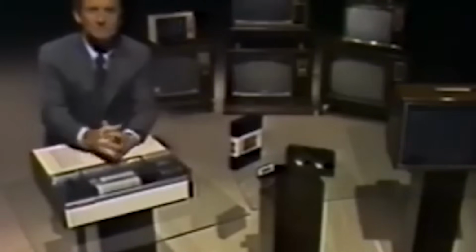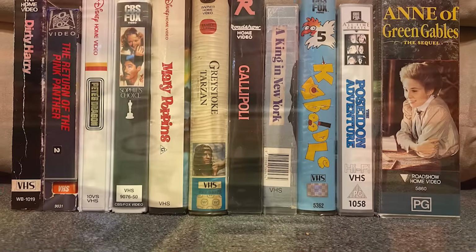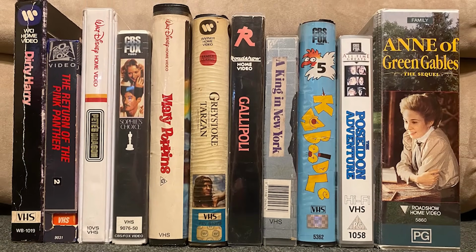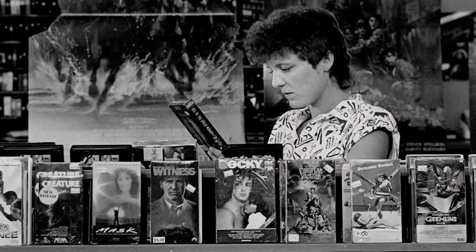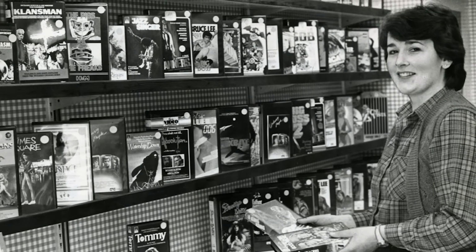The value isn't just in what's on the tape. It's in what it meant. Family movie nights, first dates, childhood fears of sharks. Most folks see an old VHS tape and think, junk. But a collector sees a time capsule. That faded label, those worn plastic edges, they tell a story. The real question is, who's ready to buy into your story?